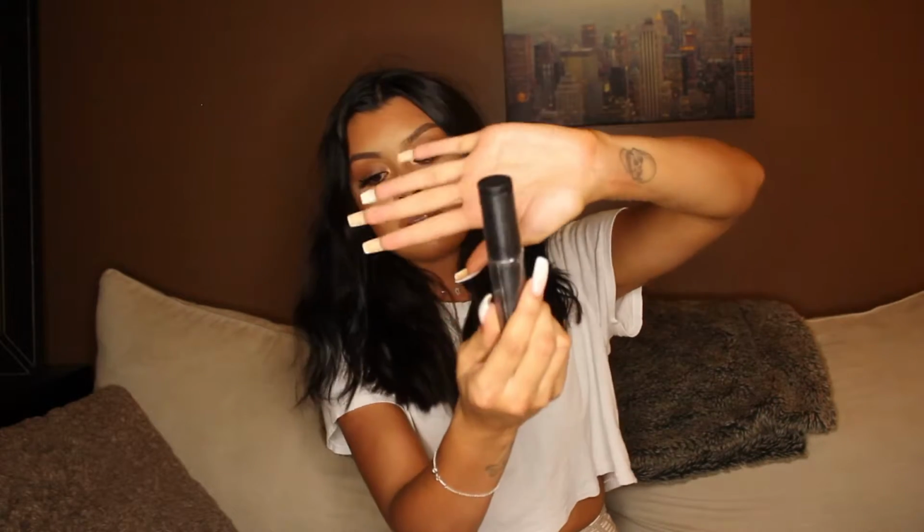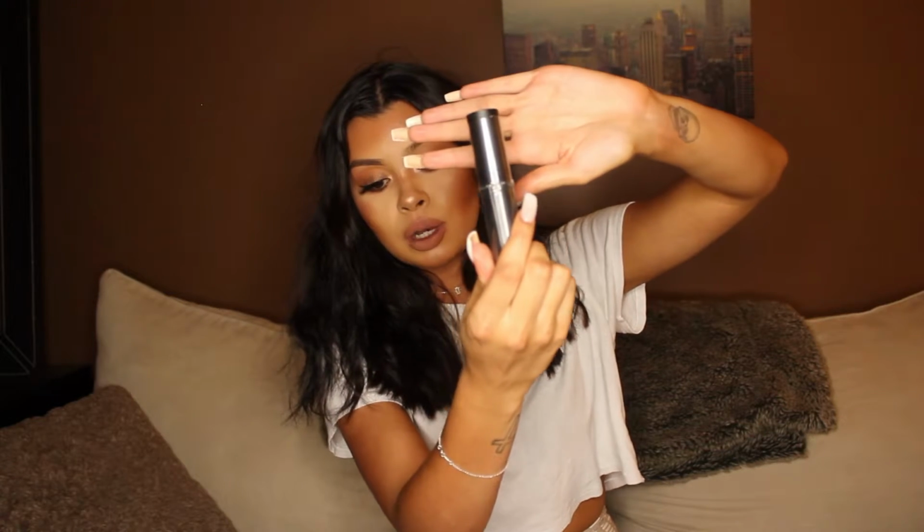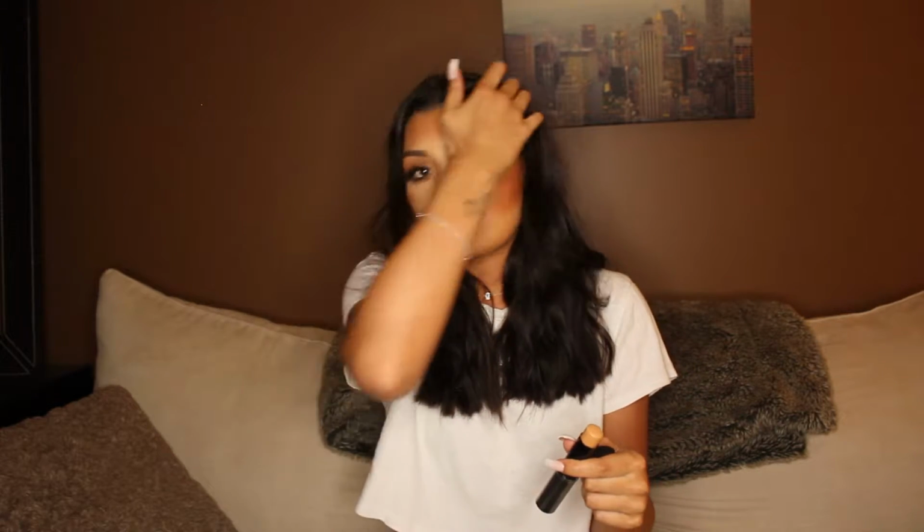So my first affordable one is the Sephora brand, and I still have the little outside packaging of it on. I couldn't get it off, but I got this during the VIP Rouge sale where they give you 20% off. It's originally maybe $18, but with the 20% off I think it was 14 or 12.